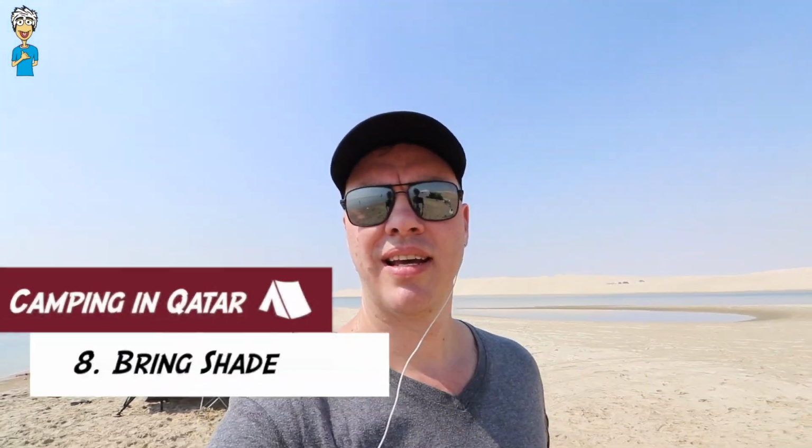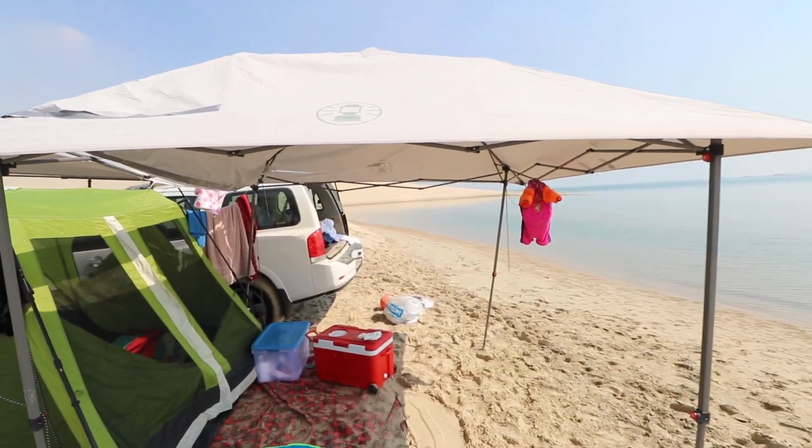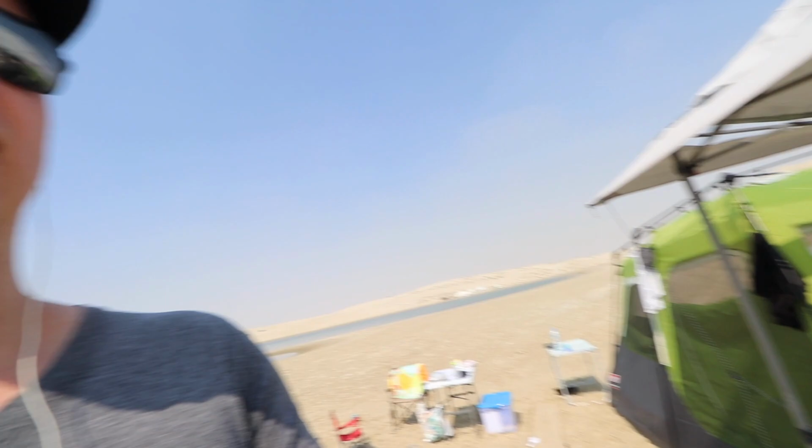So our next tip is to make sure you've got plenty of shade. It does get super hot here, and if you're going to spend the whole day at your campsite, you're going to want to have a nice shady place to go to. Rainy has got his set up there behind me, and we've got this one here. It's quite easy just to move them around if you want to move them to different spots around your campsite. You've probably been keeping count, and that is only 8 tips.